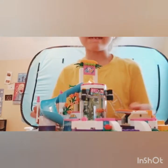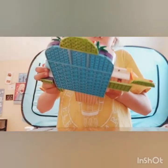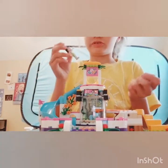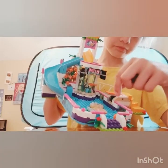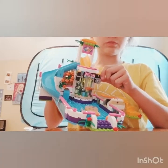Okay, so I have this big water park set up. So two girls, I just randomly picked. So here, we have the pool. Oh, we have a ball. We have a float. Another float. We do have some chairs here. We have a beautiful waterfall with some plants. Oh, favorite speakers.